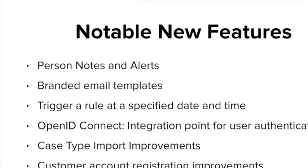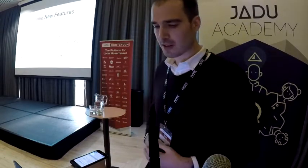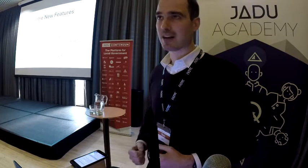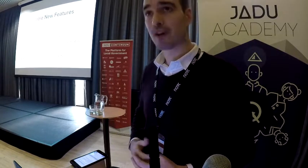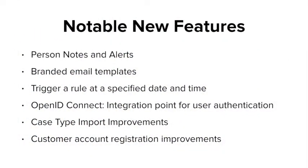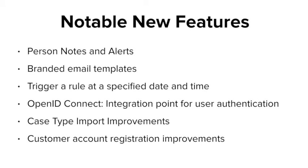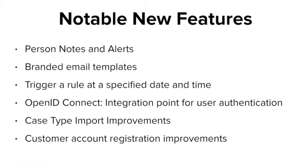Email templates, so email notifications that go out to customers, which can be about any service that they have requested. Those templates are now branded, so that gives you a more professional look and feel for that notification to the customer. We've made an enhancement to rules so that you can trigger a rule at a specified date and time, and we'll have a look at that in the demo.